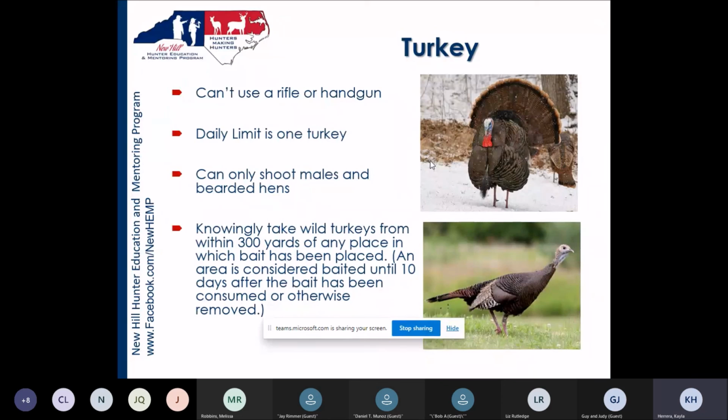There have been times where people have shot 2 in 1 shot. That's not uncommon. If that happens, just call us up and let us know, and we'll go out there and verify. If you don't call us and let us know and we find out about it, you could get in trouble. So just call us and let us know if that happens, because it does happen.